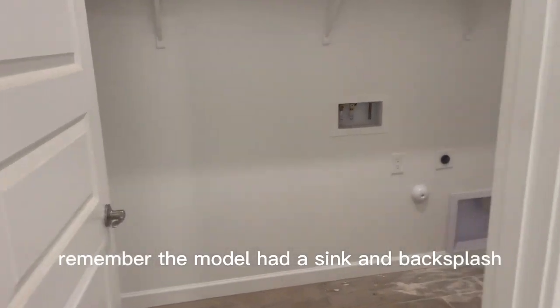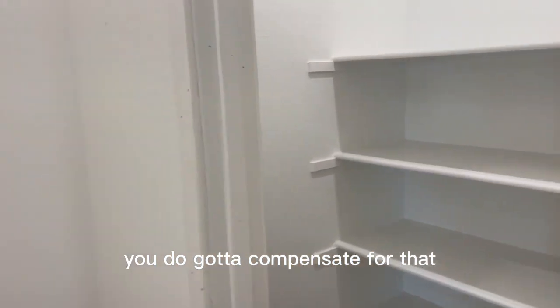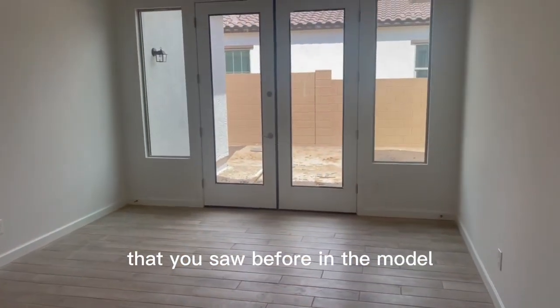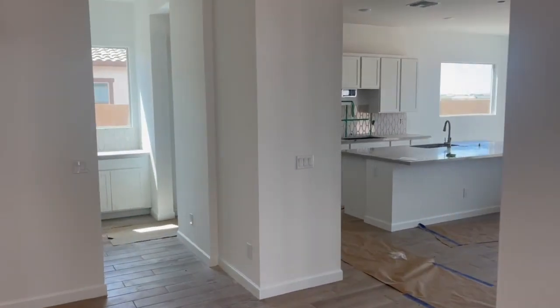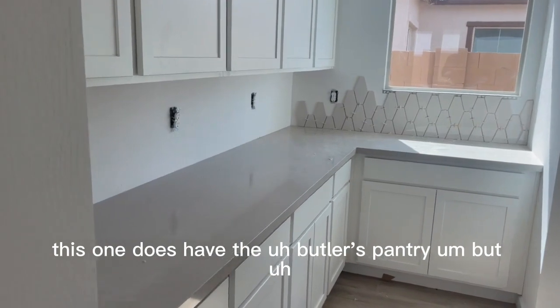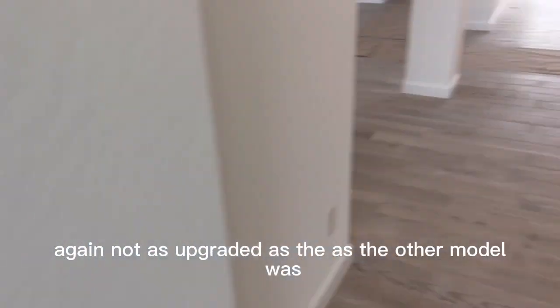Remember, the model had a sink and backsplash and was all pretty on the inside. Well, this home's not finished yet, so obviously you do gotta compensate for that, but it still is a very nice home, just not as heavily upgraded. Here you'll see the den area that you saw before in the model, and you'll see the dining area here. This one does have the butler's pantry, but again, not as upgraded as the other model was.